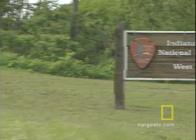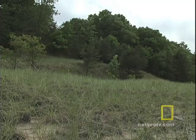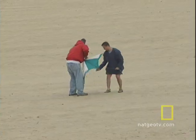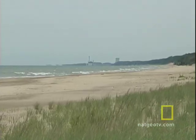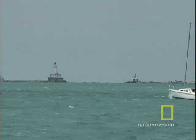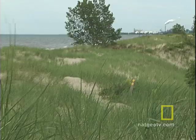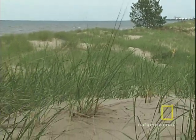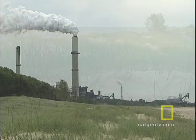Caring people helped create the Indiana Dunes National Lakeshore, a park in an area known mostly for steel mills and oil refineries. It's a compromise between industrialists and environmentalists, and it shows. The national park is in pieces, not contiguous, not connected with each other. And industry and nature are existing side by side here together as a result of this compromise.